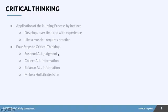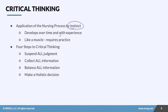Now, like I said, guys, this is something that you can develop now. It's something you already have been doing, but we want to strengthen that muscle. Critical thinking is like a muscle. You can strengthen it. It can become stronger and stronger until eventually it's just completely second nature. So it really is just the application of the nursing process by instinct. It develops over time. It's like a muscle, but it requires practice.